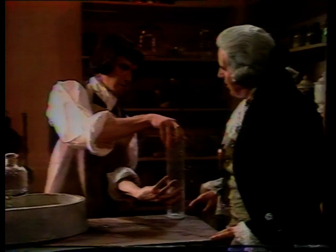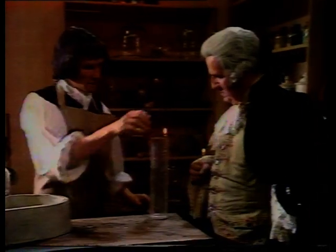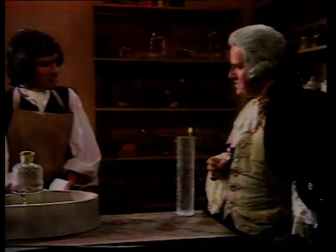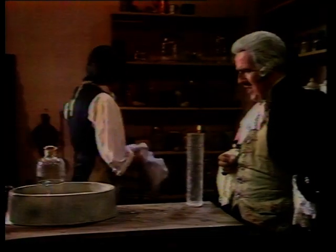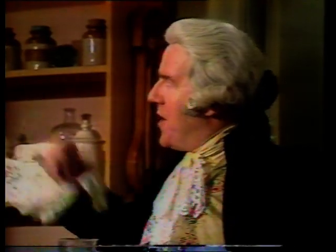Which test will you try first? The candle, I think. If the air burns, it's probably inflammable air. If it puts the candle out, it's more likely to be fixed air. Shall we have a wager, Doctor? The air burns or the candle goes out. Now, which is it to be? My lord, you know I do not wager.